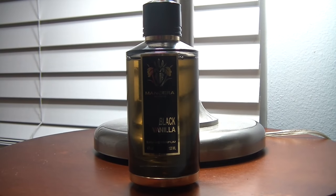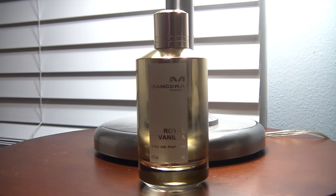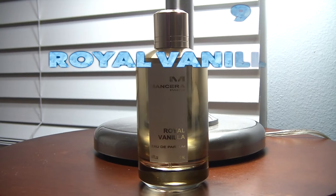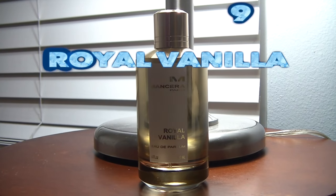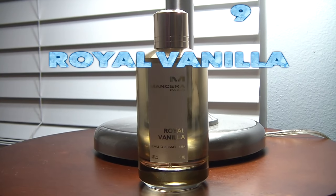Man, I got to tell you, if I had to do this again tomorrow, it would probably be different. These are so interchangeable, but whatever. It is what it is. Number 9, Royal Vanilla. 4 notes listed, guys. That's it. Violet, patchouli, amber, vanilla. I cannot even begin to describe to you how amazing this stuff is. But there it is. Moving on.